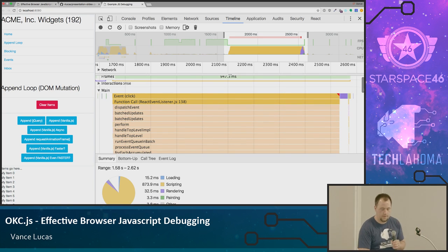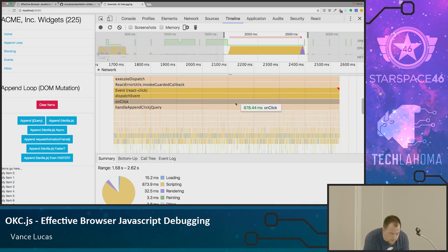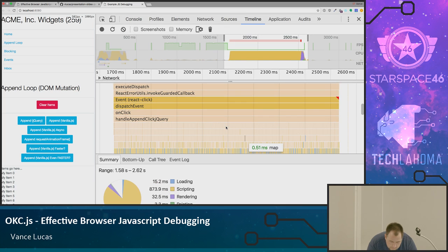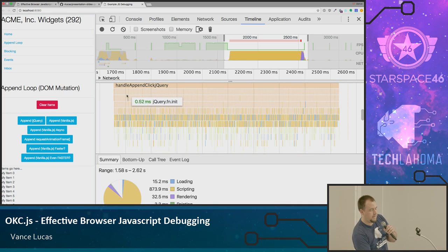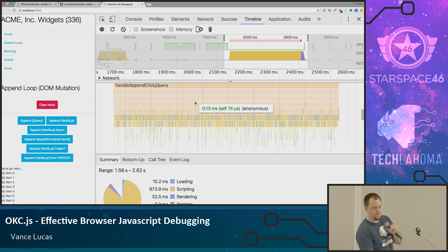And then we can dig down and go, okay, so it's slow, I see that, but why is it slow? That's what the flame graph is for. Now we're going to look at the flame graph, and we're going to go down. We see handle, append, jQuery, click, and then we see all this stuff here. Let's take a look. We're looping 1,000 times, remember. So we're calling jQuery's append inside that loop. And turns out that's a really bad idea.